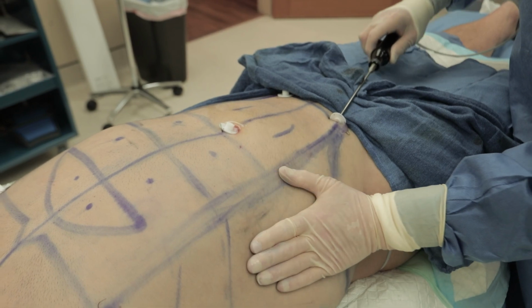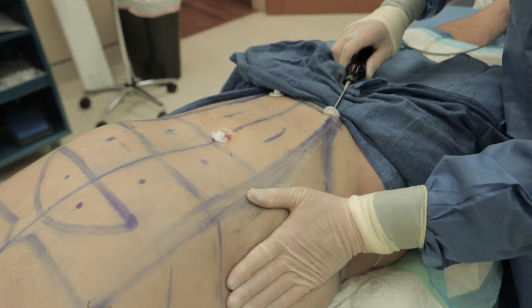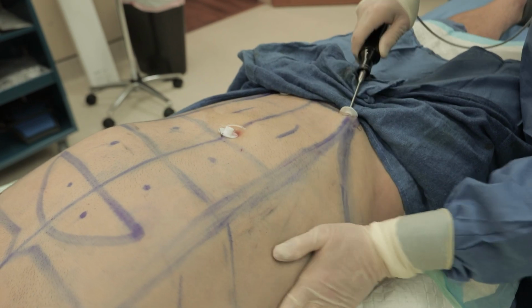Rib at the costal margin there, don't go under it. Feel where it is, maybe above it.